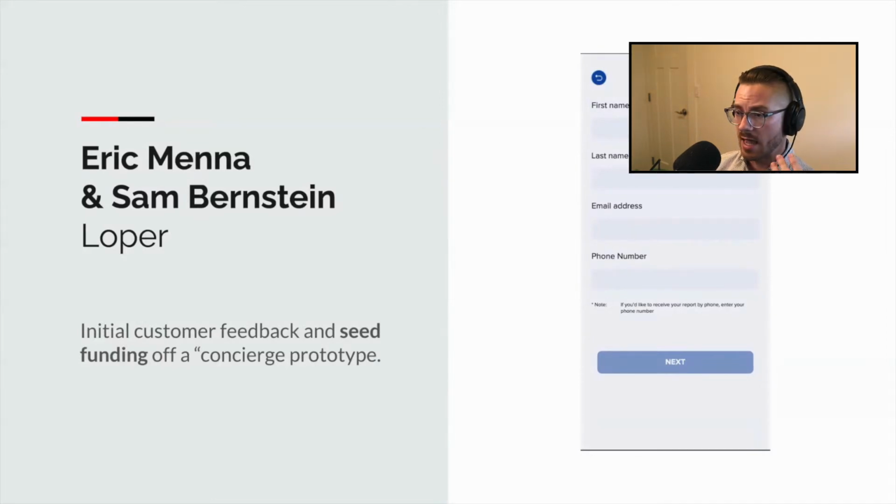This was something, again, they built. They got someone off of, I think it was off of Fiverr, actually, to build this. They built it very cheaply. It's very quick to build something like this. It's very, very cheap. And they got enough quality feedback and were able to demonstrate the concept well enough that they were able to raise a seed round off of this prototype.